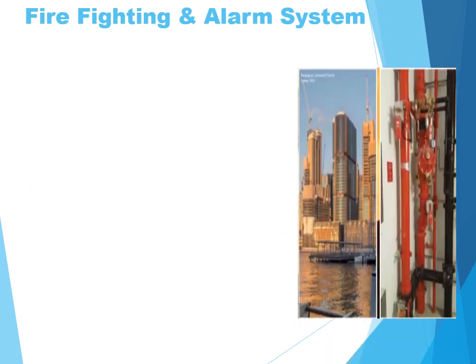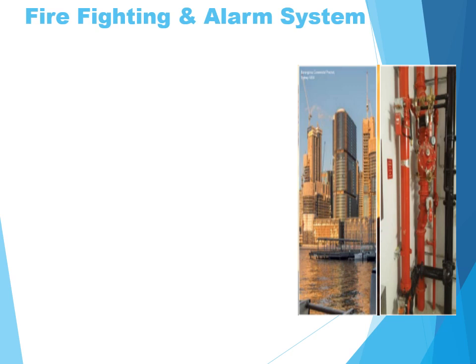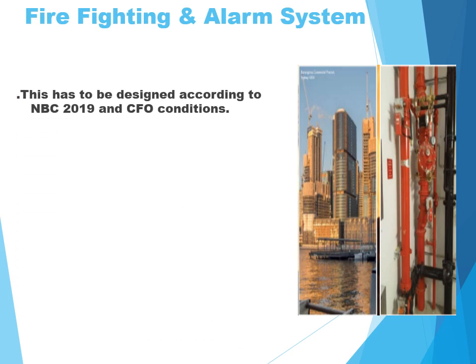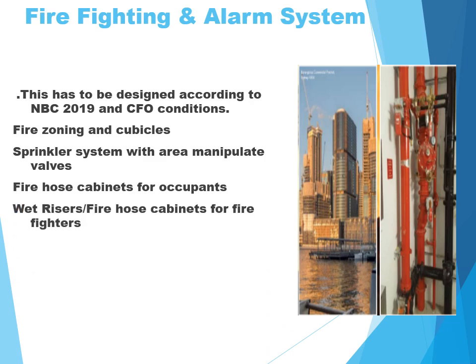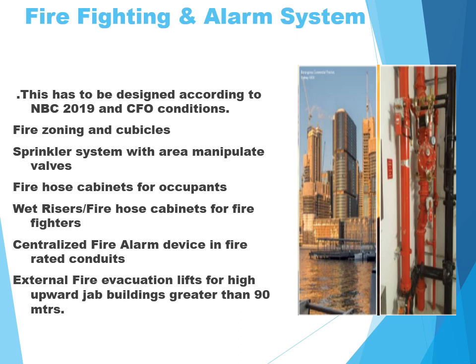Firefighting and alarm system. This image shows how the firefighting systems have been incorporated in a building. This has to be designed according to the NBC 2019 and local CFO conditions. Fire zoning and cubicles. Sprinkler system with area control valves. Fire hose cabinets for occupants. Wet risers, fire hose cabinets for firefighters. Centralized fire alarm devices in fire related conduits. External fire evacuation lifts for high rise buildings more than 90-meter height.